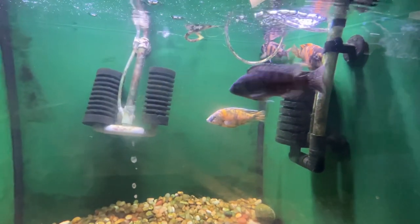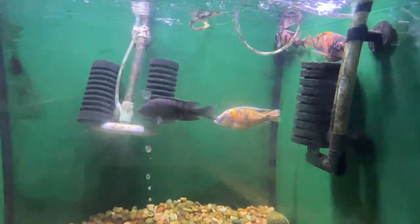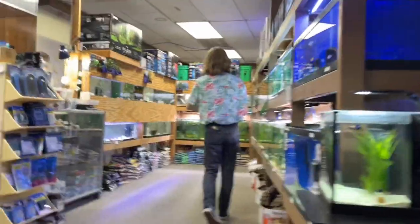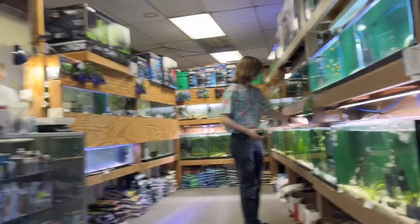Take a look at this cichlid aquarium. It's like three cichlids in there. I see a couple peacocks. Also, they have everything you need or want for an aquarium setup. Now let's journey on back and see what they have in these aquariums.